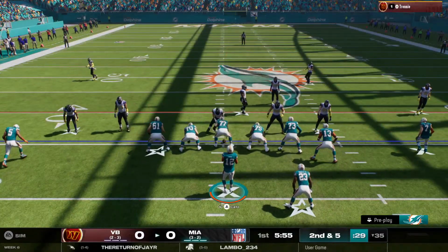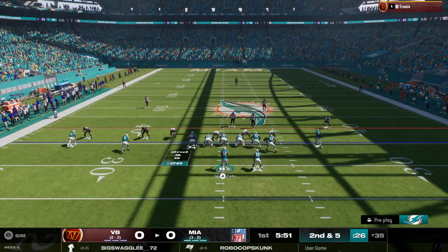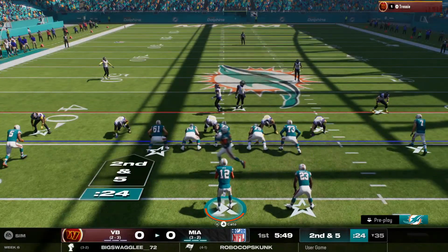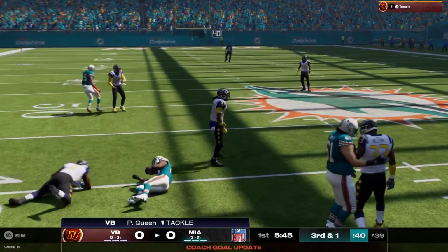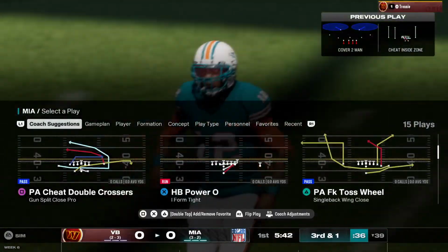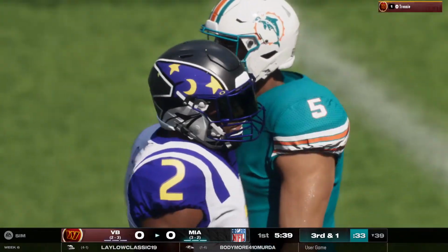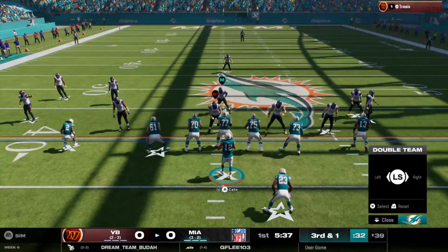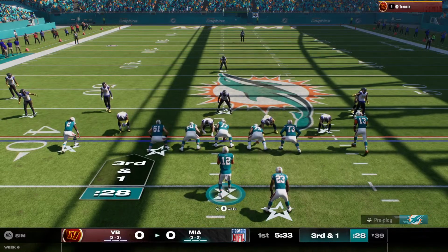They'll come up here on 2nd down and 5. Tight end motioning left. Here's a first carry for their running back, and he'll manage to pick up about 4. Patrick Queen, the linebacker, on the tackle. Trying to avoid the early 3 and out, they face 3rd and a yard.